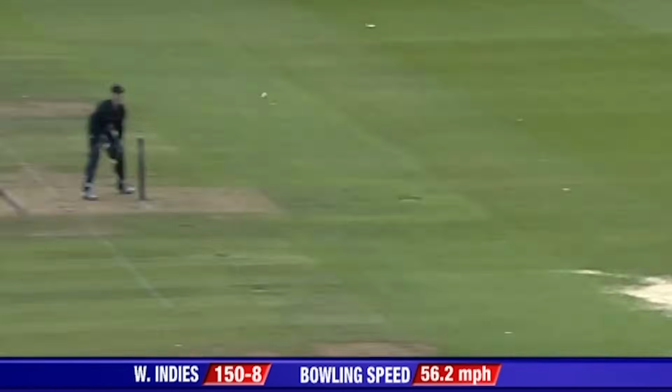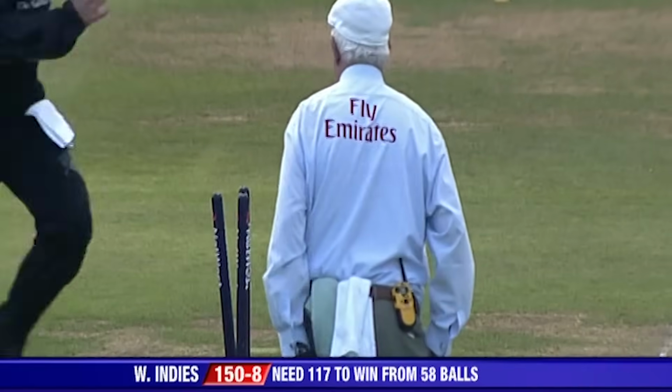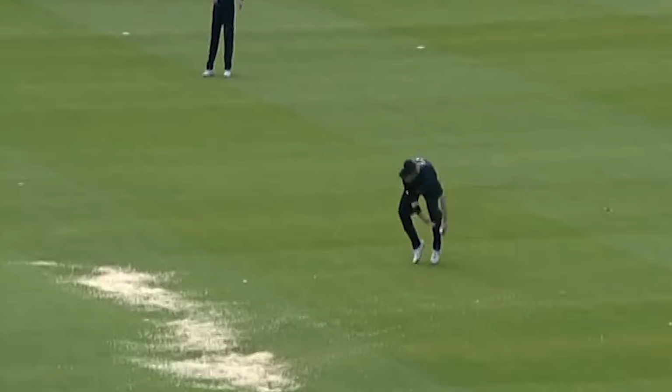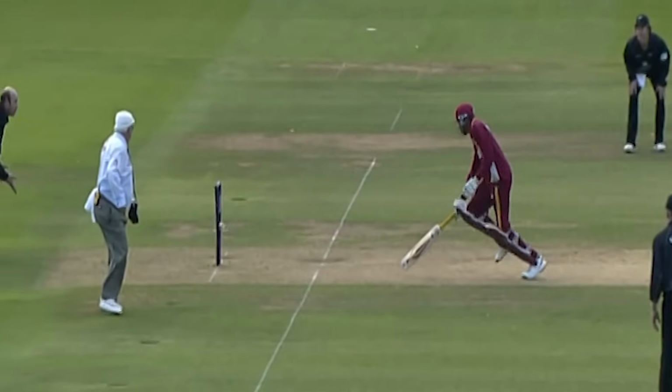Oh, they're gone for the single. This could be tight. That's out. Just keep going. Daniel Vettori hits the stumps. You can't keep Daniel Vettori out of this game. That's the 2nd run out he's been involved with. He's picked up 4 wickets. It's the 9th wicket for the West Indies.